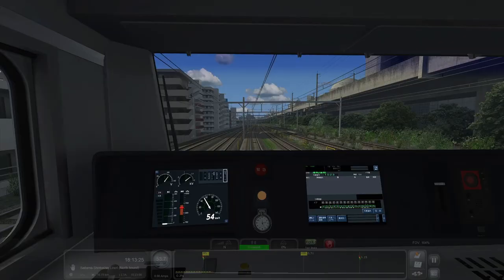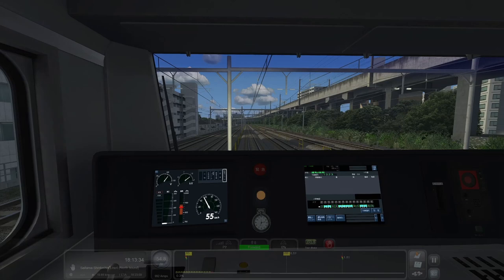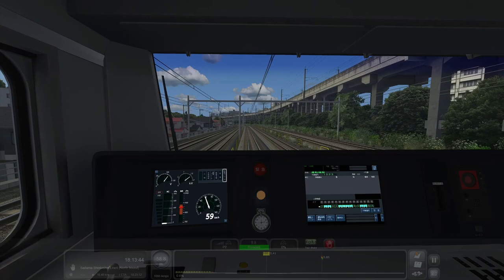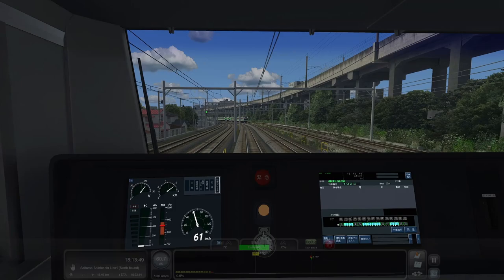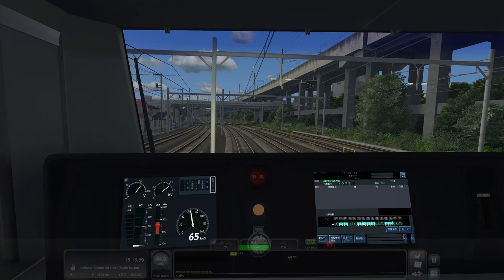And I lied. We are not in the commuter. We are in the express. We're not stopping at any stations. We're going straight to Saitama, which is almost the end of the route. And it's still very smooth. Hopefully you can see the frame counter up there. I'm flirting with 30 right now. And it looks really good, and it's just train after train after train. There goes one of the ones we're in now, with the cool double deckers there in the middle. But it's just a really, really good looking route.